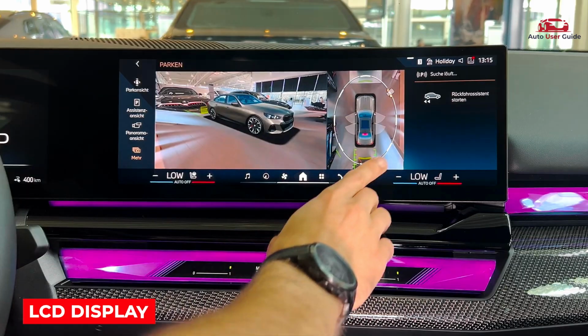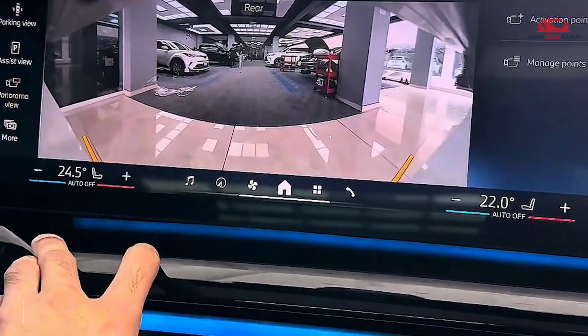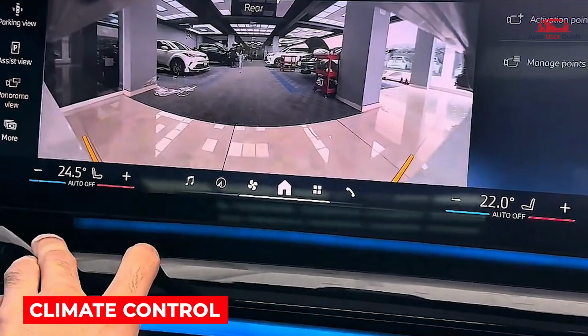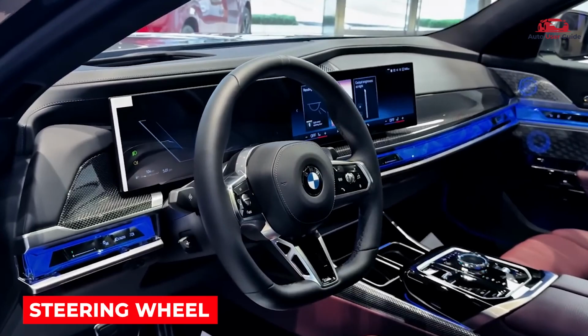The LCD shows clear and detailed vehicle information, including speed, fuel, navigation, and alerts. The gear system allows the driver to select different driving modes, controlling speed and power delivery for smooth and efficient vehicle operation. Climate control automatically manages interior temperature and airflow for comfort. The steering wheel allows the driver to control the direction of the vehicle.